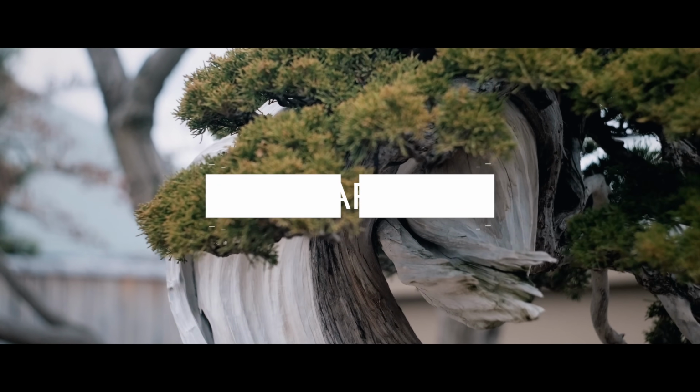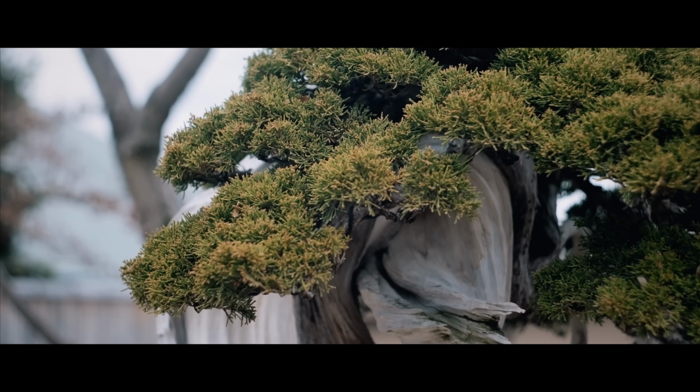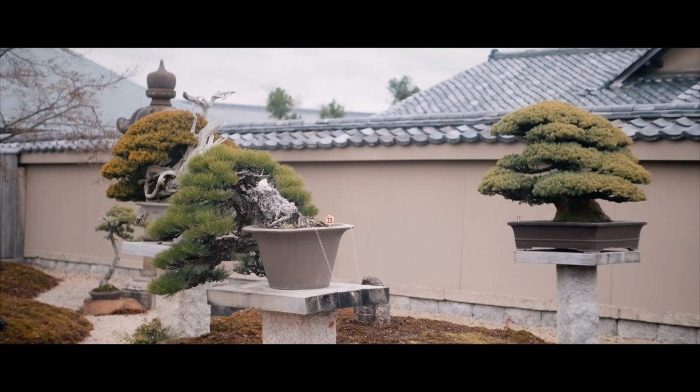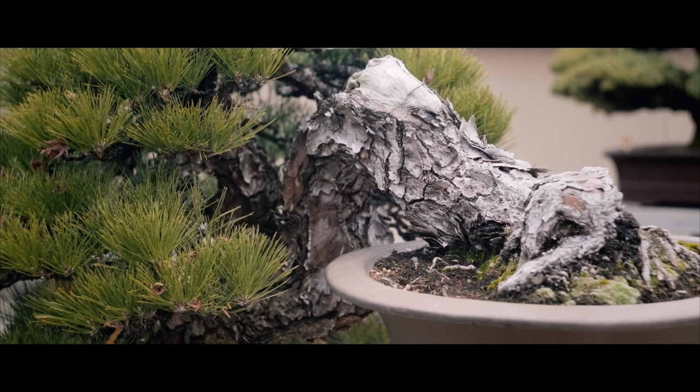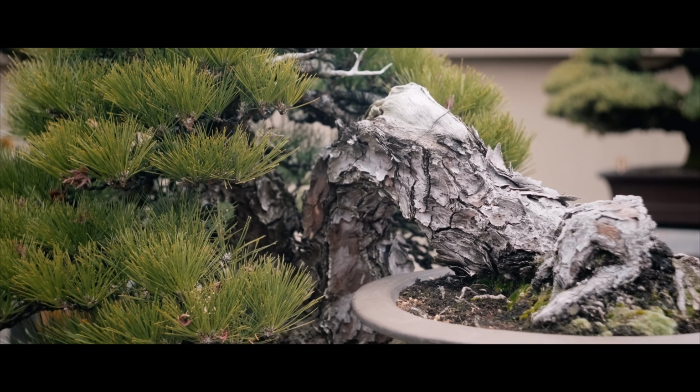Now what about comparing bonsai art to other forms of art like photography, sculpture, or painting? Are there some similarities in characteristics that would make a quality bonsai better if we took those same elements from those other art forms and applied them to bonsai?